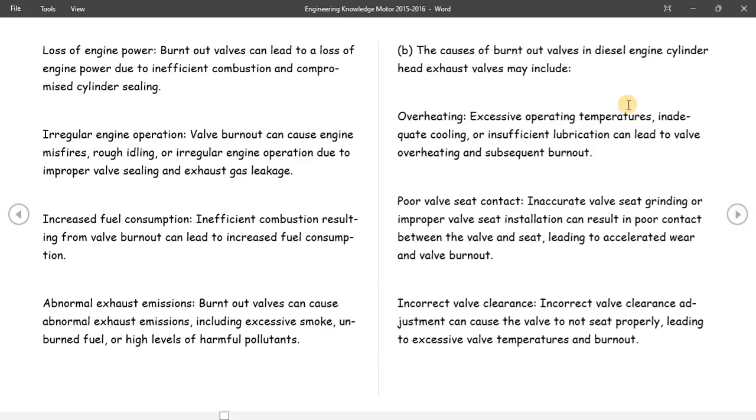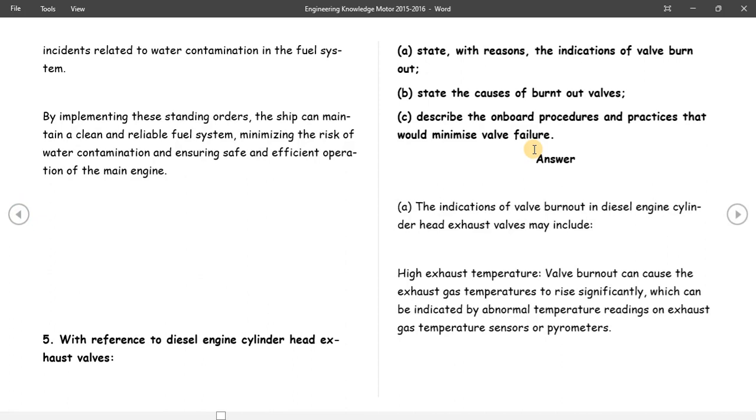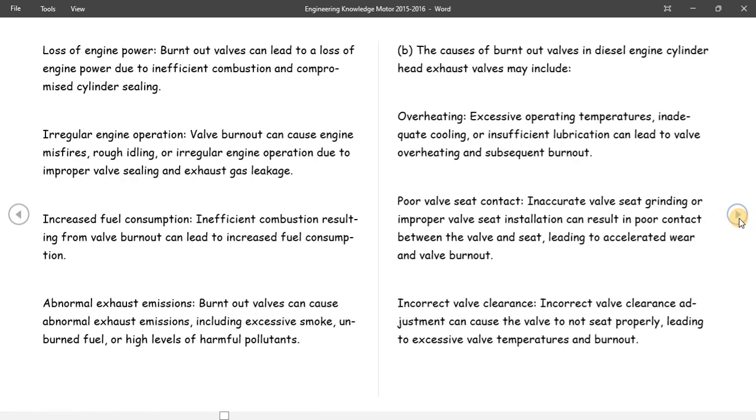So now the B part of the question, we were asked to state the causes of a burnt out valve. So what are the causes? Number one of the causes is overheating. The causes of burnt out valves in diesel engine cylinder head exhaust valves may include overheating. Excessive operating temperature may lead to overheating. Next is poor valve seat contact. When the valve seat is not properly seated, this may be one of the causes of a burnt out valve. Thirdly, incorrect valve clearance.